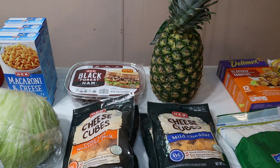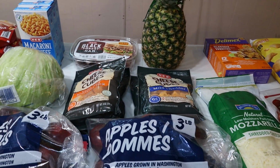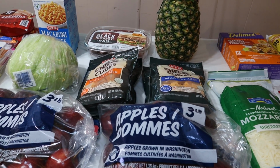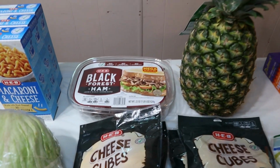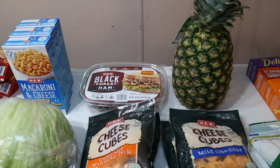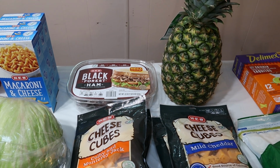Last is what Jade chose for her birthday lunch, and that was ham cheese fruit kebabs. So I did buy some of the stuff last week, but I had some people get into that stuff, and so I had to replenish. So I have some Black Forest ham there. I think I already have some turkey in the fridge, and I'm not sure if I have anything else in there. I think we'll do turkey and ham.